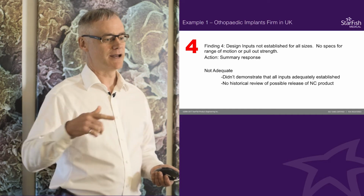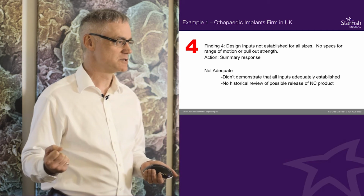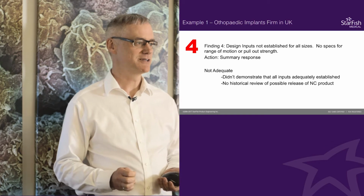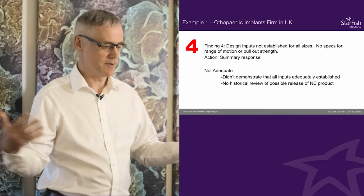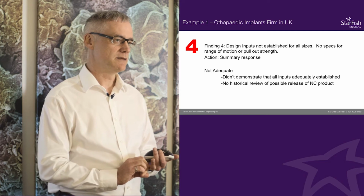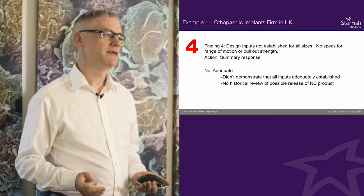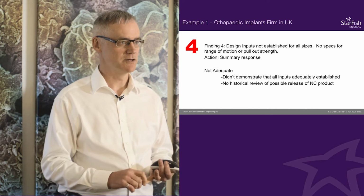I'm sure that happened over time, that they realized that they had some sort of an issue and they needed to resolve it by doing additional testing, but they didn't actually go back and change the spec to create specifications for those things. So the company gave a summary of how it had fixed these things. And the finding was that there was not a demonstration that all inputs are adequately established. So what kind of evidence do you need to show that your specifications are actually founded on the right things? So it's just kind of an interesting thing.